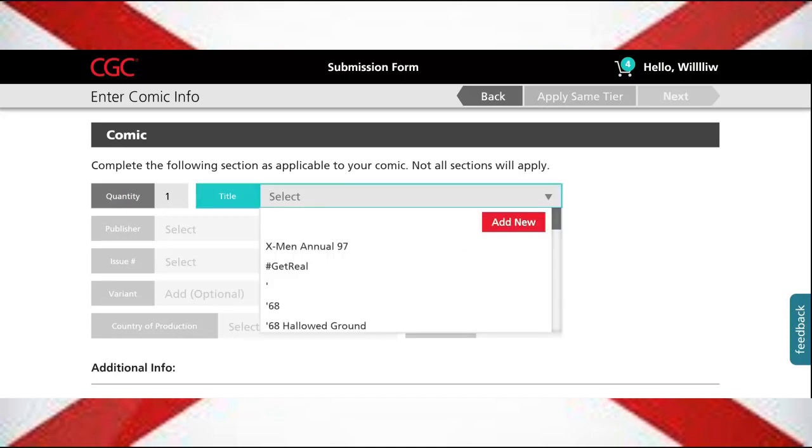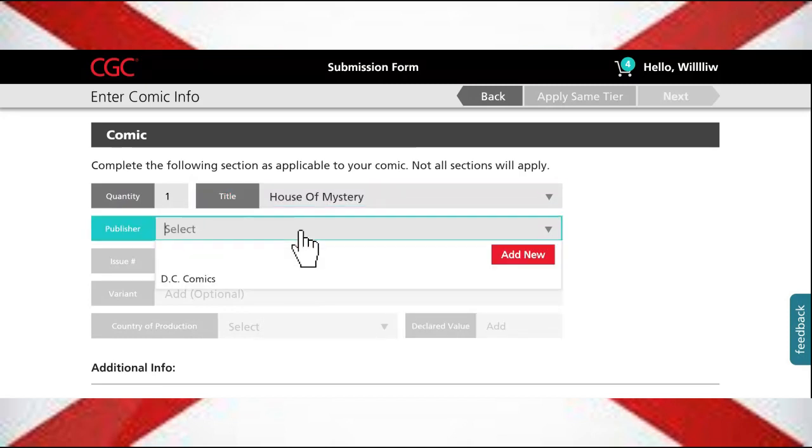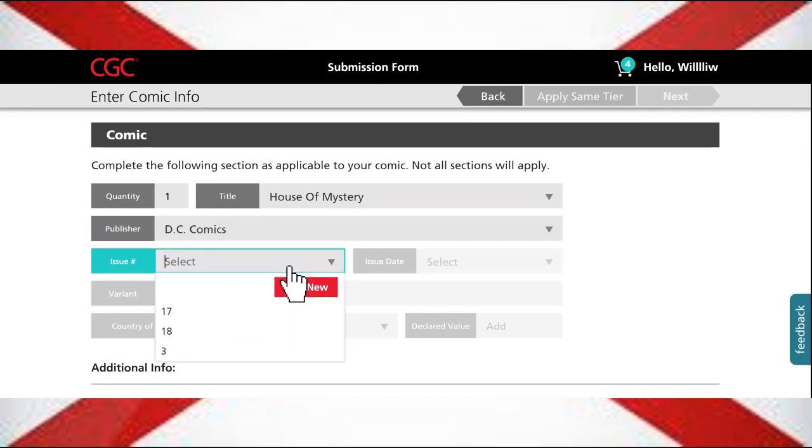All right, now I want to show y'all something special with this entry. I have a House of Mystery. You see here, I have House of Mystery. Right there, first thing, DC Comics. Select, this is issue 174. Whoa, what happened? You notice how it doesn't give me an option anymore.